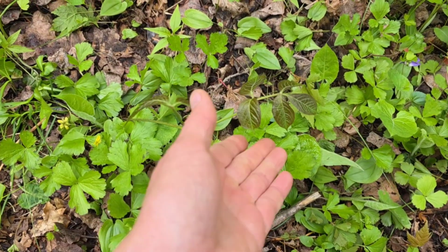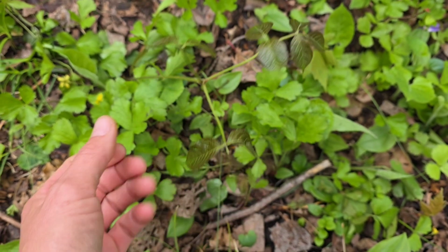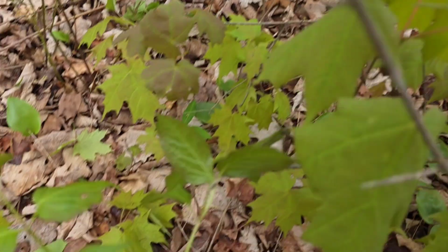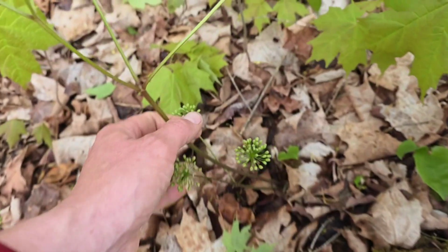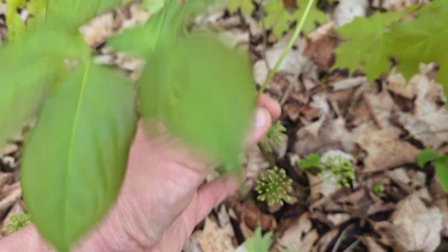I'm talking about sarsaparilla. This is kind of what I'm looking at. It's this everywhere this year. It's really cool to see. And on this sarsaparilla here, you can see there are already some blooms coming. It's a very beautiful woodland plant.